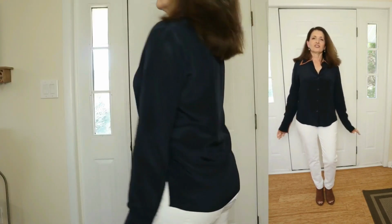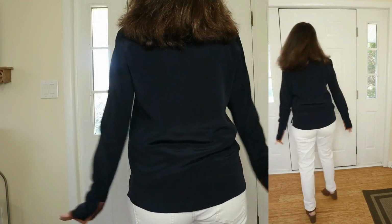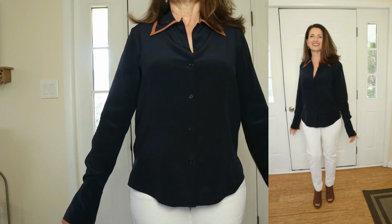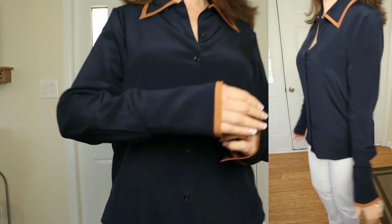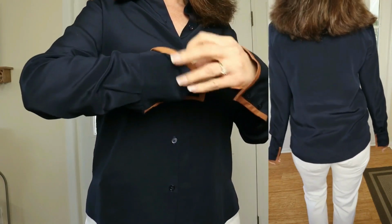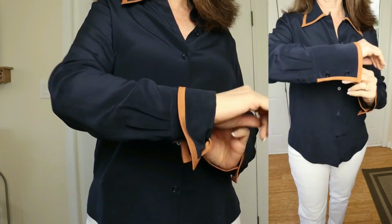This gorgeous blouse also has super easy care instructions. You just machine wash cold and then hang to dry. I love the feel of this mulberry silk in particular. It is not slippery or slick. It is very lightweight and breathable. This is actually a crepe de chine silk. It is wrinkle resistant. I love that about it.